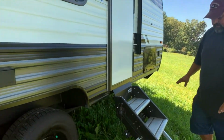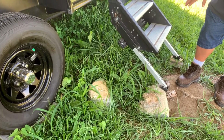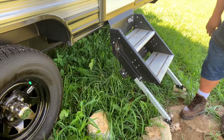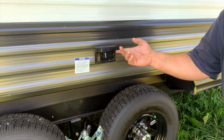Now we are working on building up more earth here next to the camper to raise the level, but right now it's sitting on a pad that's just wide enough for the camper, so it's a little bit steep getting in and out. We're going to be working on that with a new box blade. We have an outlet here.